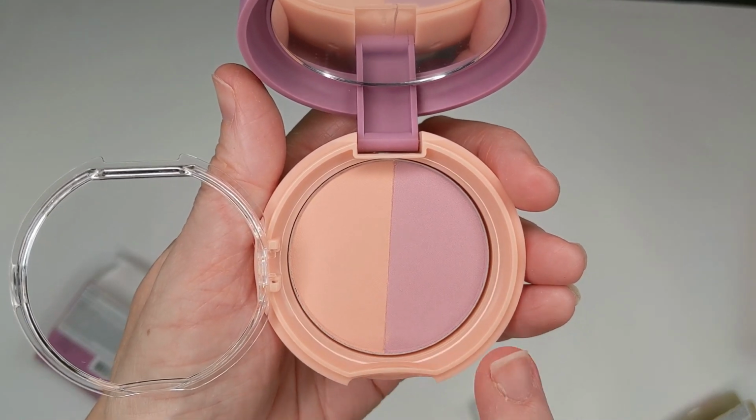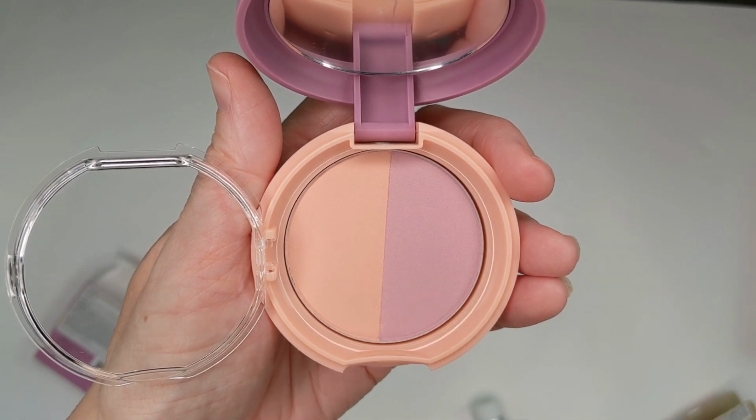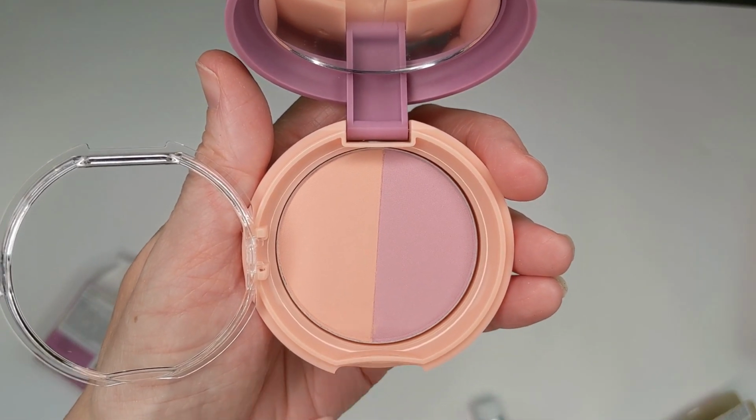But that's what the colors look like right there. You have a purple on one side and then the peach on the other. And I thought on Amazon they looked really, really pretty, kind of swirled together. They had swatches on there.